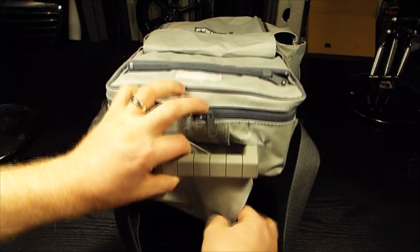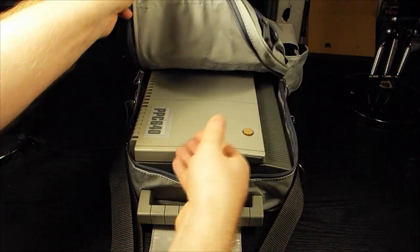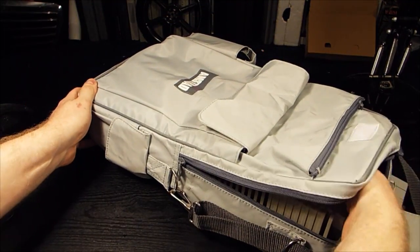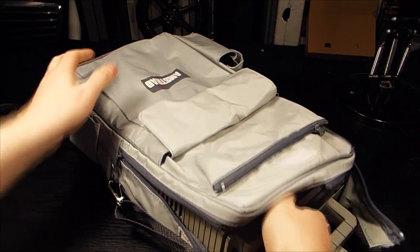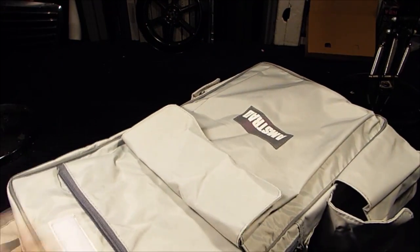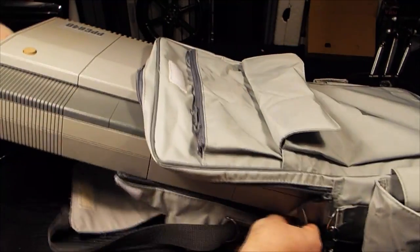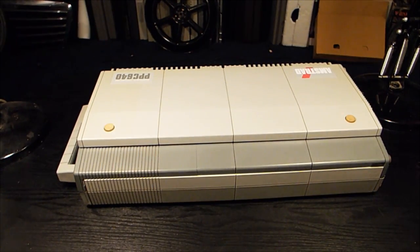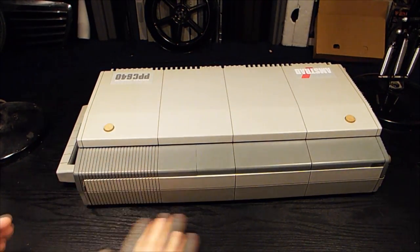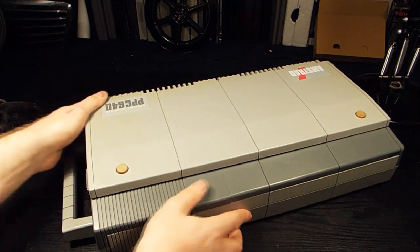So if we take this off, unzip the two flaps, gives you loads of access. You can pull out, we've got to pull this one as well, sorry. We can pull out the legendary machine itself. And here it is in all its naked glory. So Alan Sugar's dream of an early laptop, and isn't it beautiful?